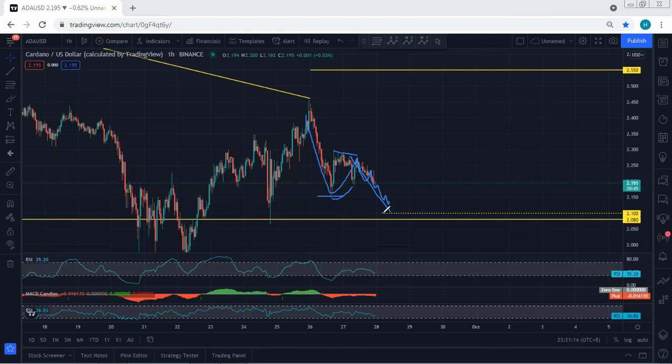a different type of flat, right? That's why we're looking for this one as a running flat. Then for me, if the price starts to drop from here, we just let it go. I don't think we can get a really good trade setup for sell.